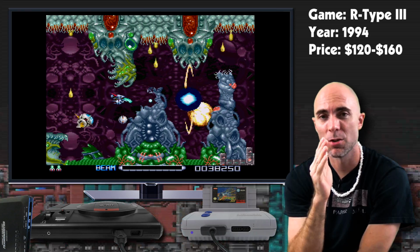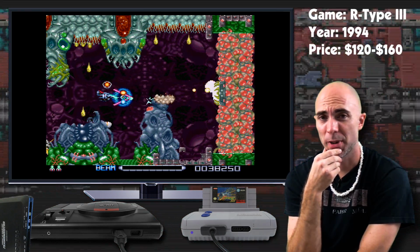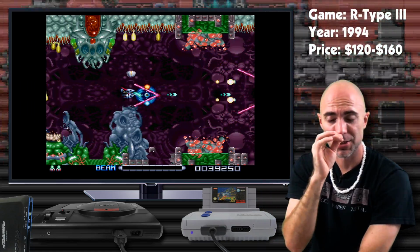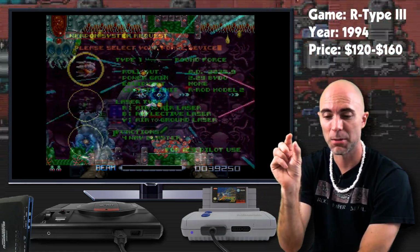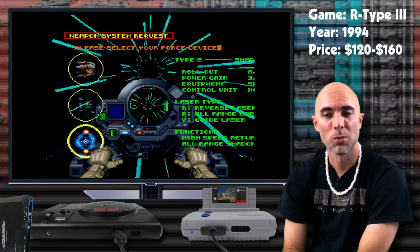It's an upgrade over Super R-Type in almost every conceivable way. It's got 3 force pods, those little pods that you can use instead of just one. So you can choose at the beginning of the game which one you want to use, and each one is completely different in what you can do and the weapons you use.